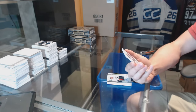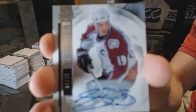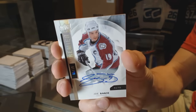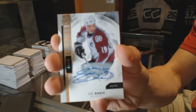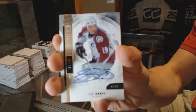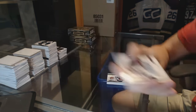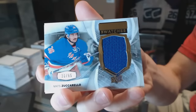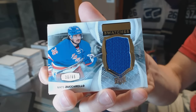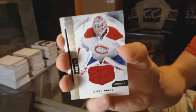We've got a Legends Base Auto Silver Spectrum, numbered 5 of 25, Joe Sakic. Sweet. Premier Swatches, number 65, Mats Zuccarello. And a base jersey, number 199, Carey Price.